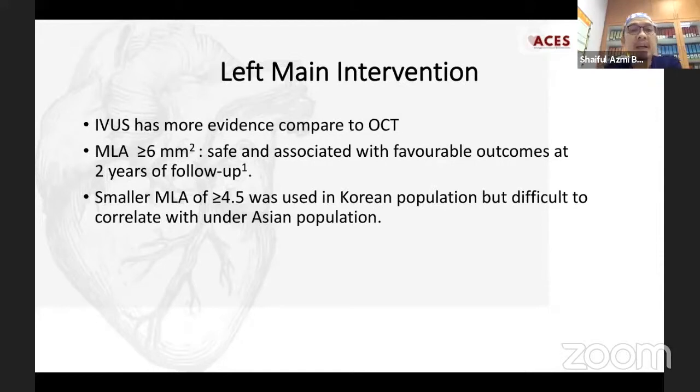Like I said earlier, IVUS has more evidence than OCT. If you have an MLA of anything more than 6 millimeters, it's quite safe. MLA is the minimal lumen area. So if you have that, the outcome for the patients will be good.